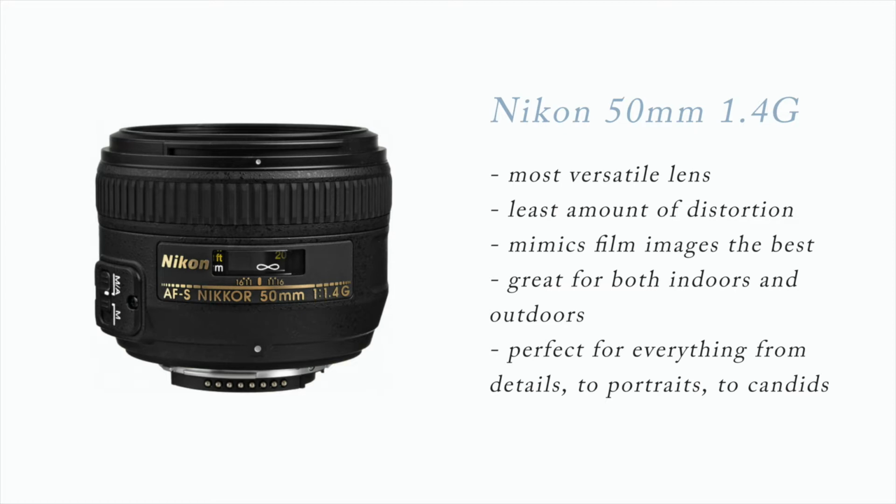I also love the 50mm because it has the most minimal amount of distortion, which is not the same for other lenses that I use on a wedding day. I also love shooting my 50mm lens because the images it produces in my digital camera mimic the images that I get from my film camera really well. So when I am putting together my film and my digital images in the gallery later, my 50mm images look very, very similar to my film images in the crop and everything. So if I was on a desert island and could only bring one lens, this would be the lens that I would bring.